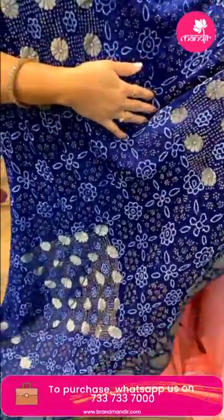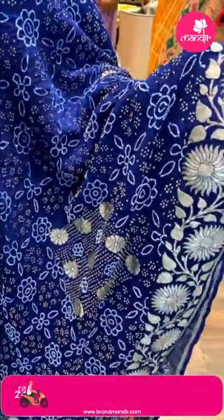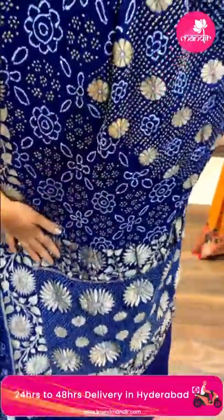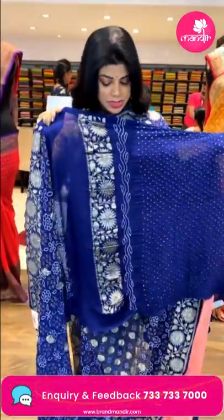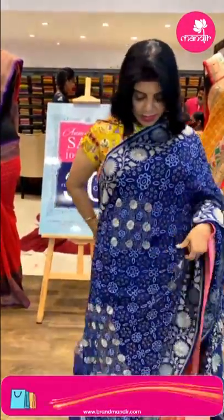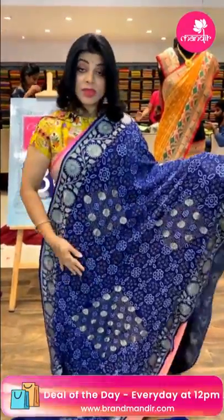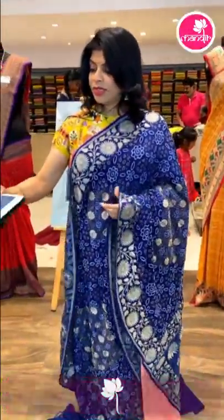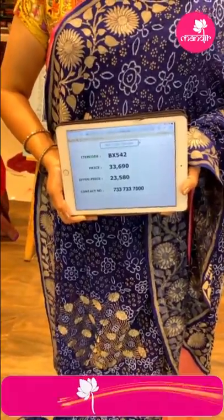Wow. Very nice saree. Navy blue, deep navy blue. Bandhani buttas all over the body, beautiful Bandhani florals and zari florals. Border, floral vines border. Pallu, florals and Bandhani buttas. And this is the gorgeous blouse. Self, Bandhani buttas and border. Very beautiful and lovely. Beautiful content, pure Georgette, pure. Price is 23,580. BX 542 is the code.